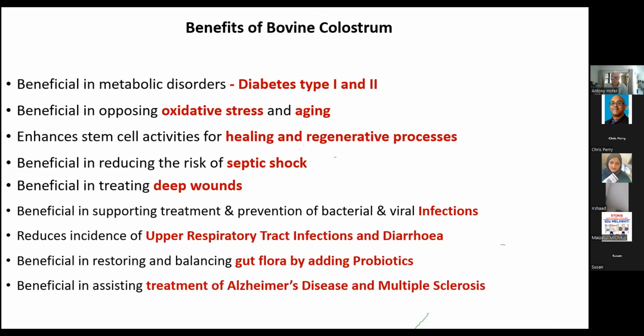So all those metabolic disorders that we talk about, diabetes type 1 and 2. So all of this is what it is beneficial for, and obviously helping to look after oxidative stress and aging or anti-aging, stem cell activities for healing and regenerative processes, beneficial in reducing the risk of septic shock. We're going to show you a few slides just now of sepsis in the body and how well colostrum does for that.